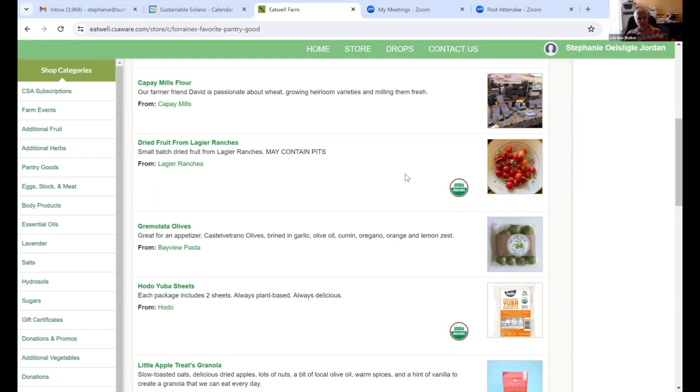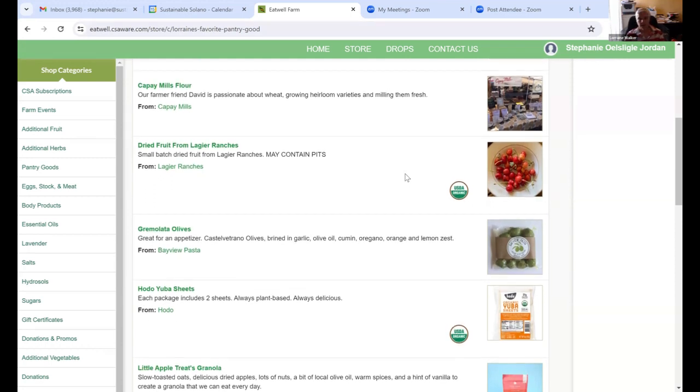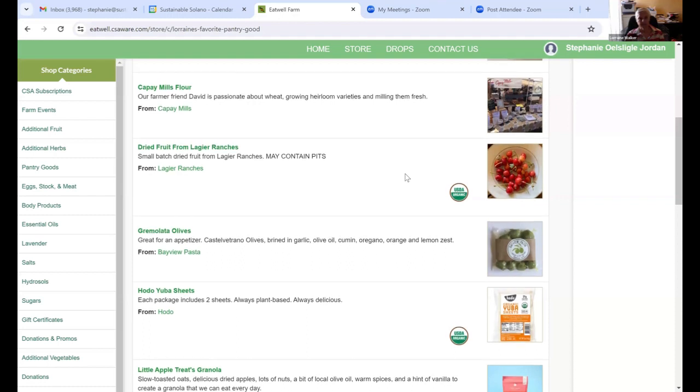KP Mills, who does freshly milled flours, we're actually growing probably about 16 acres of wheat for him right now. So some of the flour we'll have next, well, in about 9 months, will be milled from wheat grown here at Eatwell. So I'm pretty excited about that.